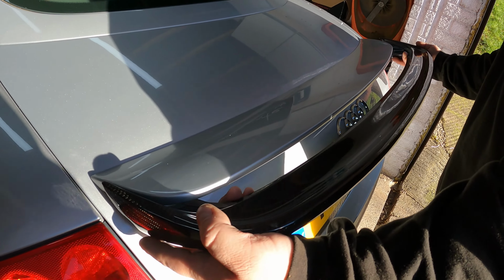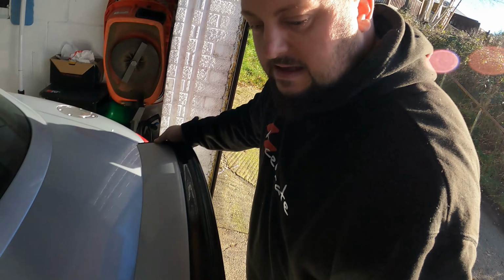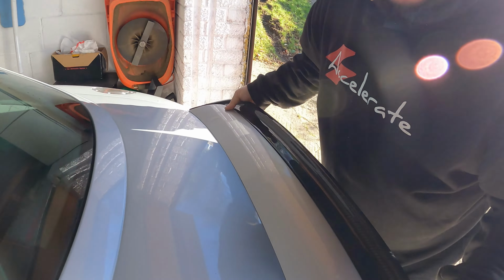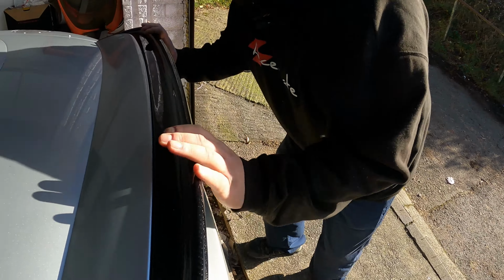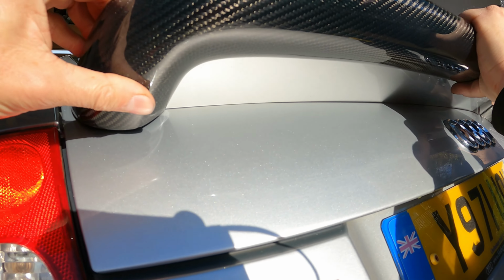Right, so we need to get that. Usually you go in with absolute precision. You just dove straight in with this, fair play. Yeah, obviously you need to apply pressure. With any adhesive, just put it into place.